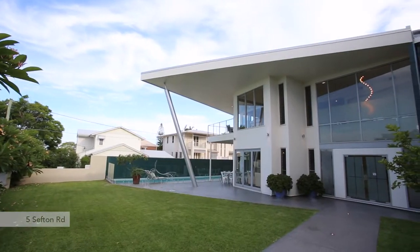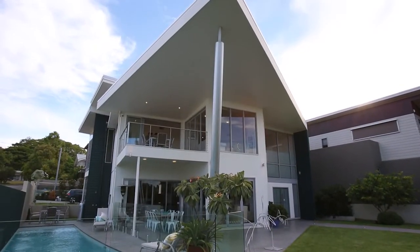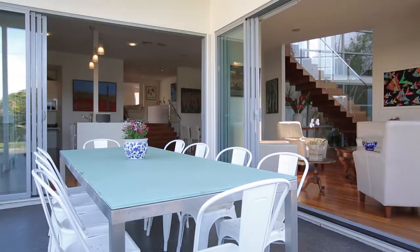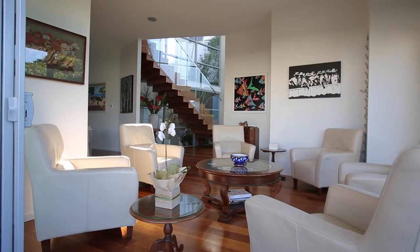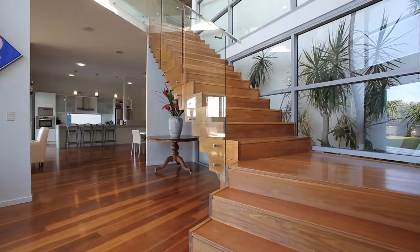This beautifully crafted home commands a corner position on highly prestigious Sefton Road, set amongst some of Brisbane's most majestic and elegant homes. Presented almost as new, with an imaginative combination of traditional and futuristic architectural values, this is a home that offers a new vision for family living.